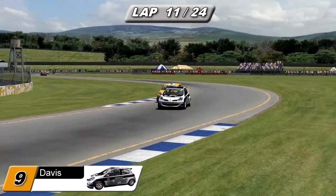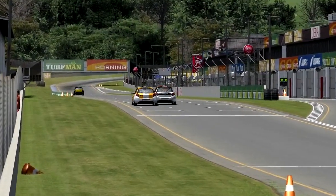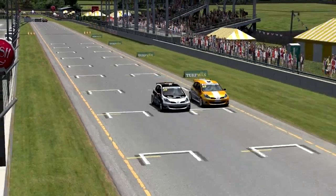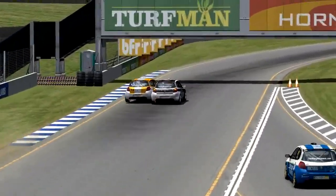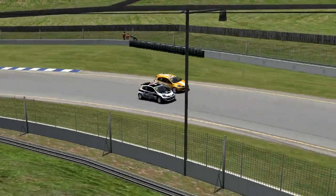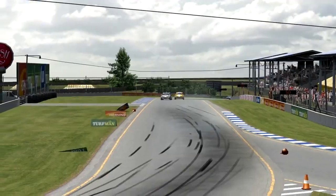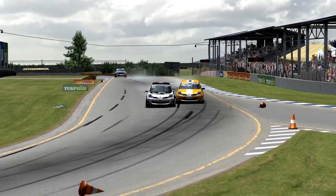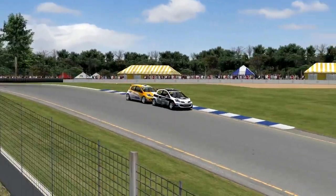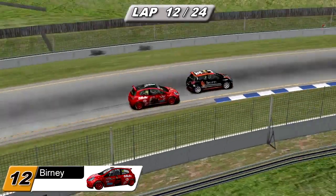Lap 11. Cherokee is still making his way through the field. Davis making his way through the field well as well, after being held up in that schmozzle really at the final chicane on the opening lap. Cherokee around the outside into the first corner, turns in a bit aggressively there. There's contact with those 2 drivers again, and Davis side by side. These drivers came to blows at the opening turn of the race, and again they're doing it. This time there is no spinning off the track, and Cherokee is trying every way possible to get past Davis. He's doing his darndest to get past, but not able to do so.